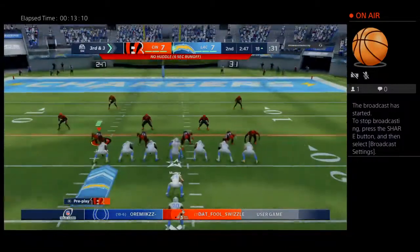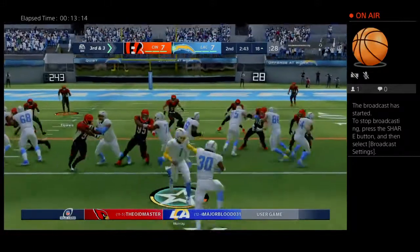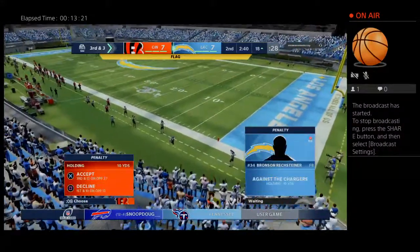The Chargers on 3rd down. They've hit 2 for 4 thus far. This time it's 3rd and 3. They'll try to pick up the first with Eckler. He's going to get 4 for about 5, but then maybe coming back.